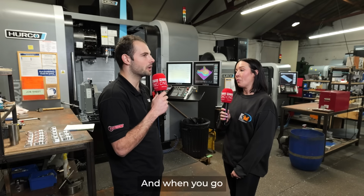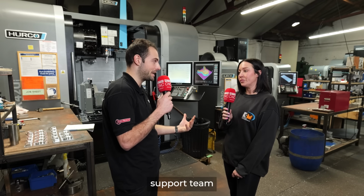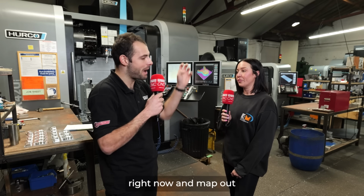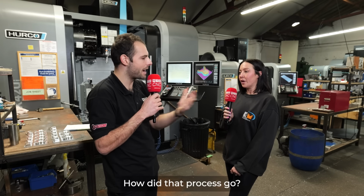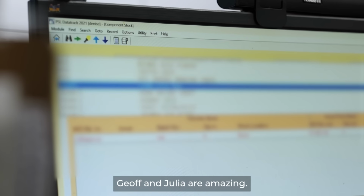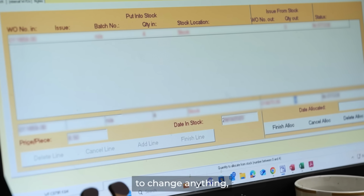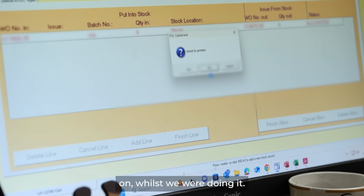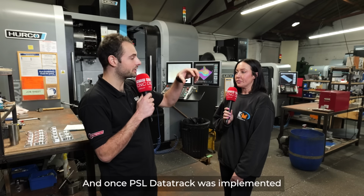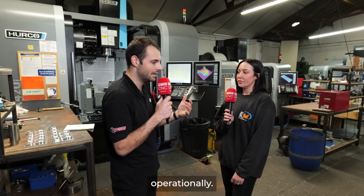And when you go from those custom documents, I guess you want to be talking to the customer support team at PSL Datatrack a lot. Yeah. Map out exactly how you're doing things right now, and map out how that works in the new software. How did that process go? They're really easy to deal with. Jeff and Julie are amazing. They do a really good job. Every time we needed to change anything that we picked up on whilst we were doing it, they made all the changes for us straight away.